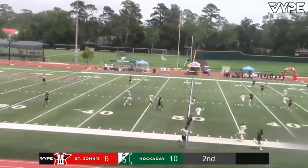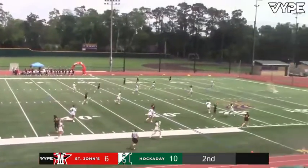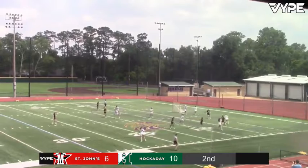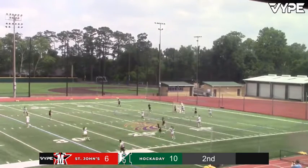Good speed by Hockaday defense. Great pass there, working the ball up the field by St. John's into the attack zone. Nice, man. Great defense by Hockaday. Ground ball picked up by number 6, May Flanagan. And there's the cannon.